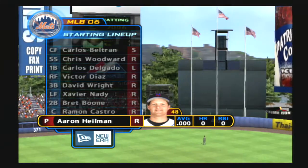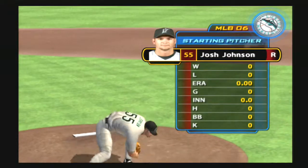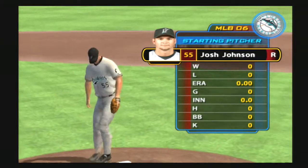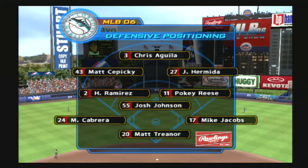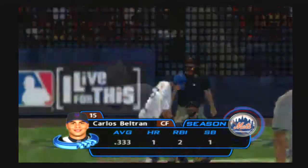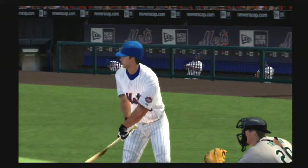Aaron Heilman is on the mound. As you've seen, he will bat 9th. Josh Johnson will have the challenge of stopping these guys. This is a guy that's got a workhorse mentality out there, not afraid to throw a lot of pitches, but if he gets careless with his location, he can be hittable. And in the field, Rawlings will show us that the Marlins will align themselves as such. Carlos Beltran will step in now to lead things off in the home half of the first. Carlos Beltran.